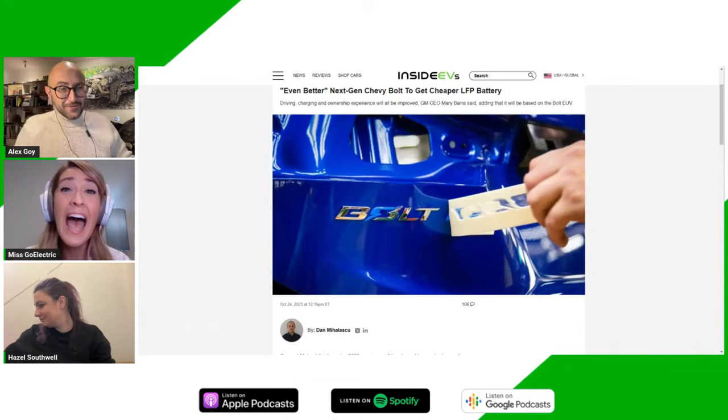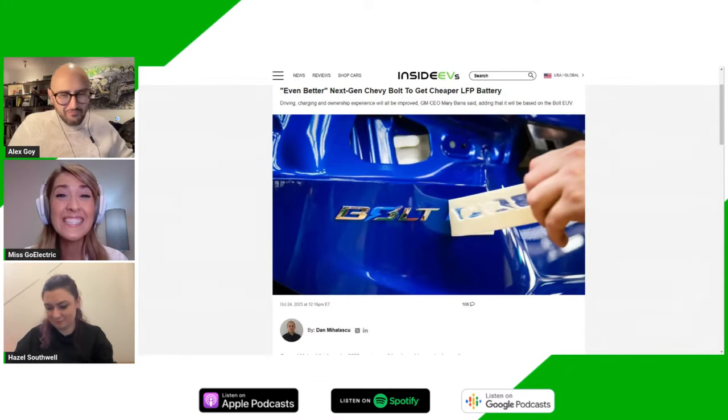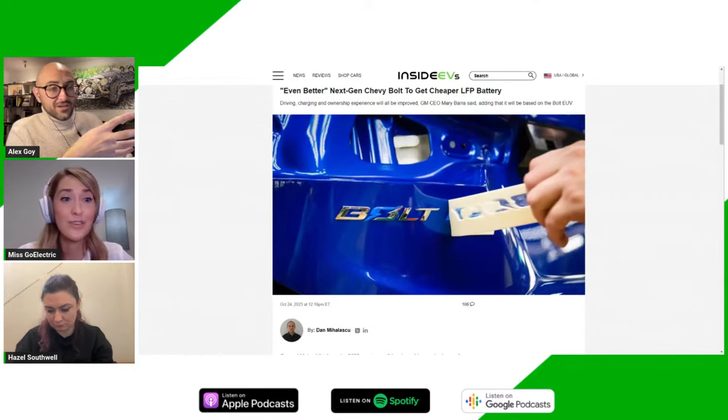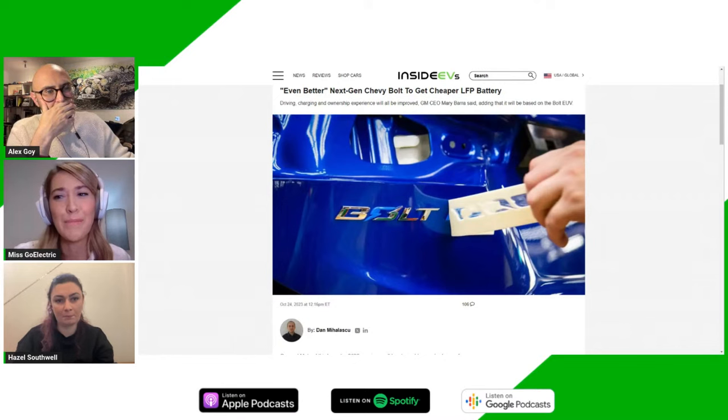Weird. Actually, I did see a Honda Prologue driving last week. So that was exciting to see that they're doing some final testing. It was no camo, they were just driving. Yeah, they covered up the front badge, but can't get past me. I'm a car spotter.